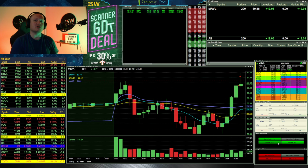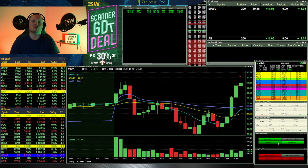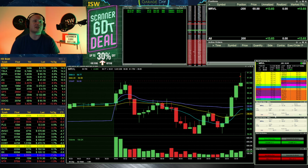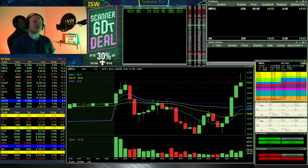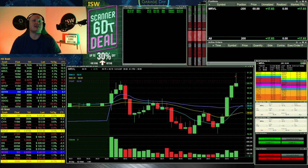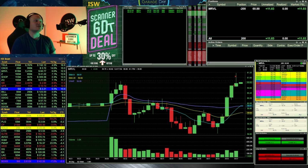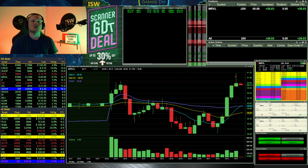And I will start to look to partial this one out if we get under both entries. I think we should be able to get pretty easily under both entries on this one. So no reason to take it off prior to that, even though the average is obviously higher. So gonna wait to see if we can get below 60.70 here for the first 100 shares, and then we will try and piece it out from there if it wants to continue to come down here.